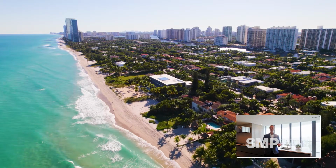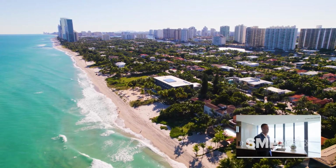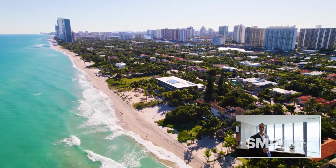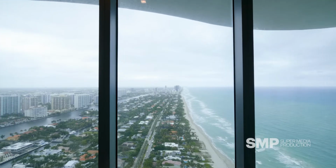And outside the building, take a look at this. You're right next door to Golden Beach, one of the only direct oceanfront spots in all of South Florida, where there is a neighborhood with homes and not high-rise condos. So these wide open views are here to stay.